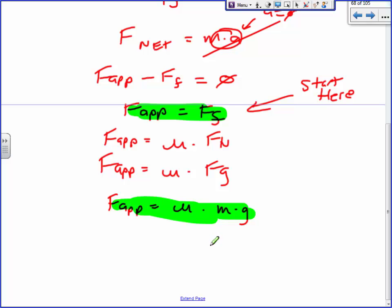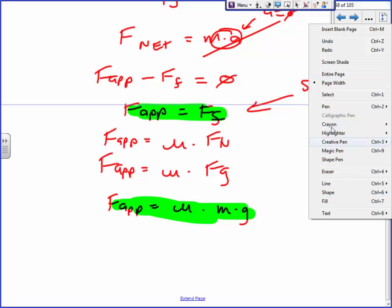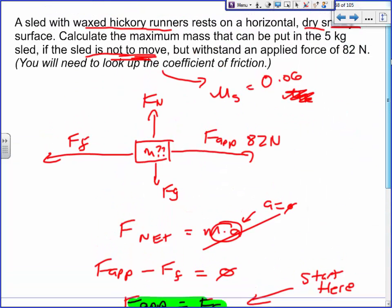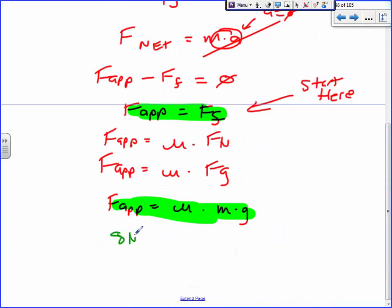But again, like I said, like, I don't know, 8 times the last little while. If you ask me what formula to use, you made your own up, right? That's what you do at this point. You made your own formula. But hopefully you'd agree, you have all the information you need now to solve, don't you? The applied force was 82. The coefficient, you guys told me, was 0.06. We don't know mass. Gravity is 9.81. Solve for mass.